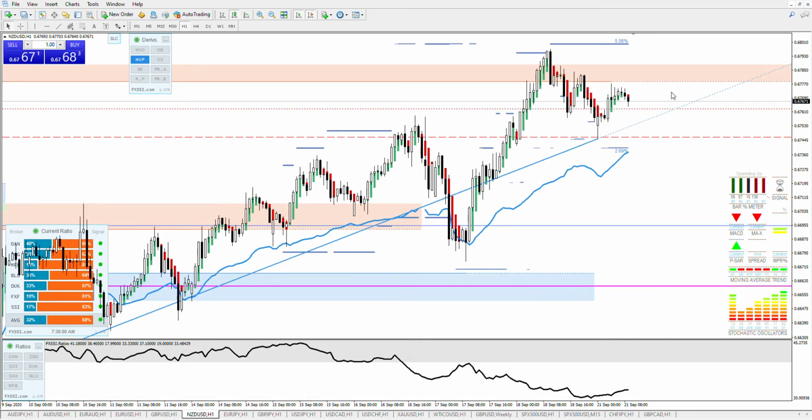Kiwi USD, 68 and 67.40. This is the largest SLC, so this is the likeliest target that we're looking at currently. We are a buy, and they sold. They are maybe going to go slightly long, to be a bit careful.